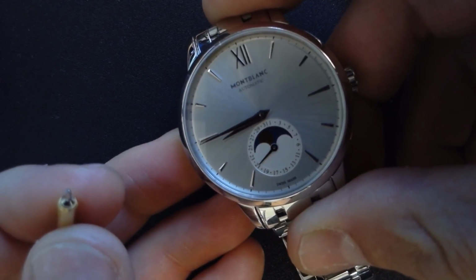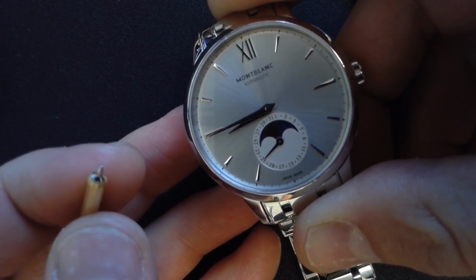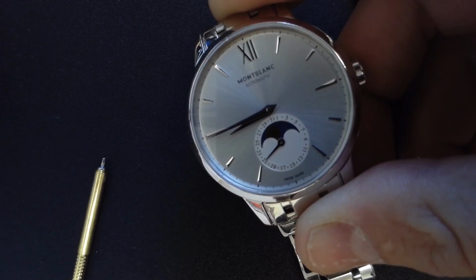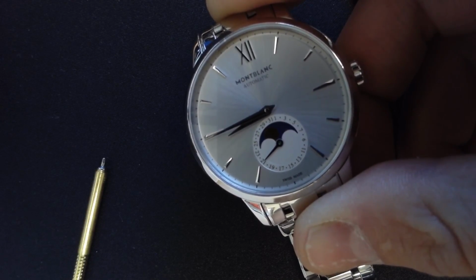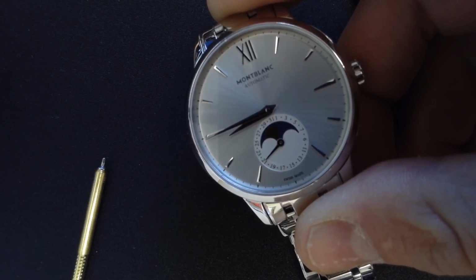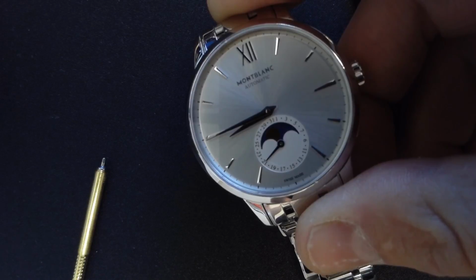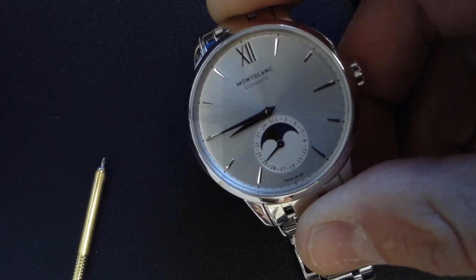You can see that. Yeah. So the way you set the moon phase, you're going to want to look on a calendar and find the previous new moon. Okay. Which is 0. Exactly. Okay. So no moon. You find the day that it was a new moon, and you'll set your date to that day. You will also set your moon so that you do not see it.